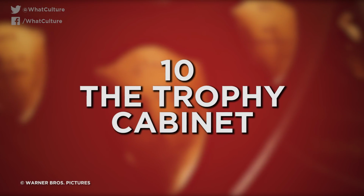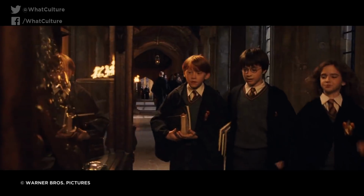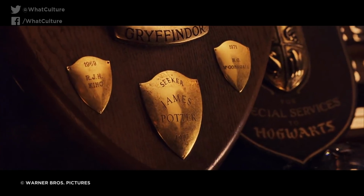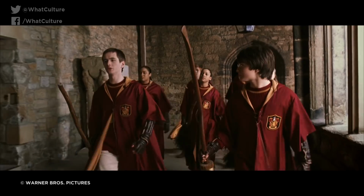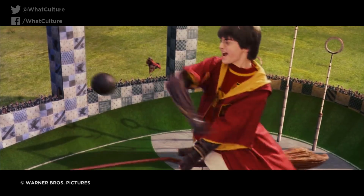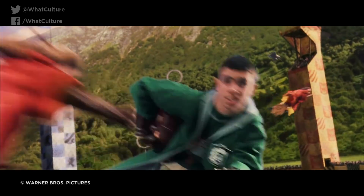10. The Trophy Cabinet. When Harry is being educated as to how much of a beast Big Daddy James Potter was on the Quidditch field in the first movie, his attention is pointed in the direction of the Trophy Cabinet. Our attention is naturally drawn to James's name on an award, so missing this Easter egg is forgivable. But the 2 other names inscribed are interesting enough all on their own.